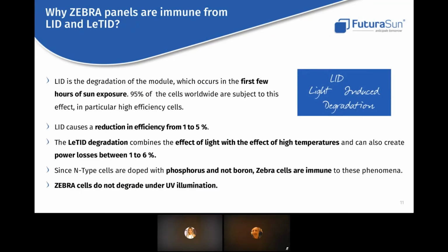So coming to a little bit more technical benefits of the ZEBRA panel, we will start with its more stable performance with time. Actually, 95% of the cells worldwide suffer from a phenomenon called LID, that is short for light-induced degradation. This degradation occurs during the very first period of sun exposure and can cause a reduction in efficiency all the way up to 5%.